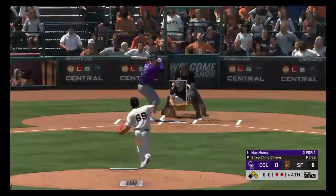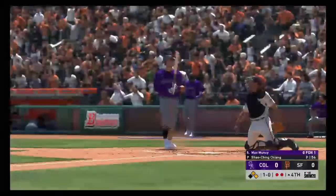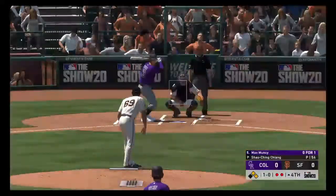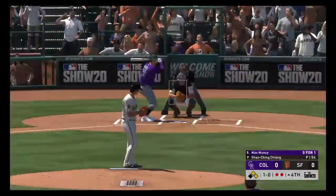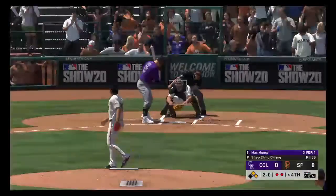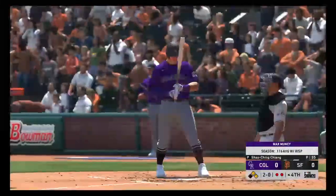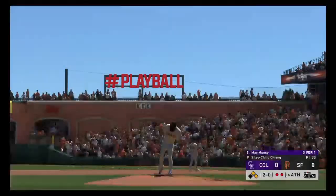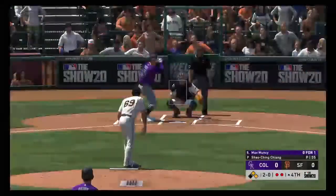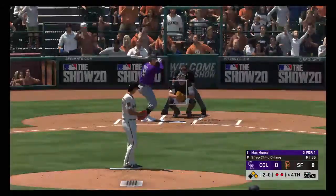Next up is Max Muncy, as he'll look at a breaking ball that misses for ball 1. Downstairs, 2 balls and no strikes. A time to start making some quality pitches. He finds himself in a tough spot behind in the count with guys on base. Pitching has the upper hand early as we're scoreless in inning number 4.